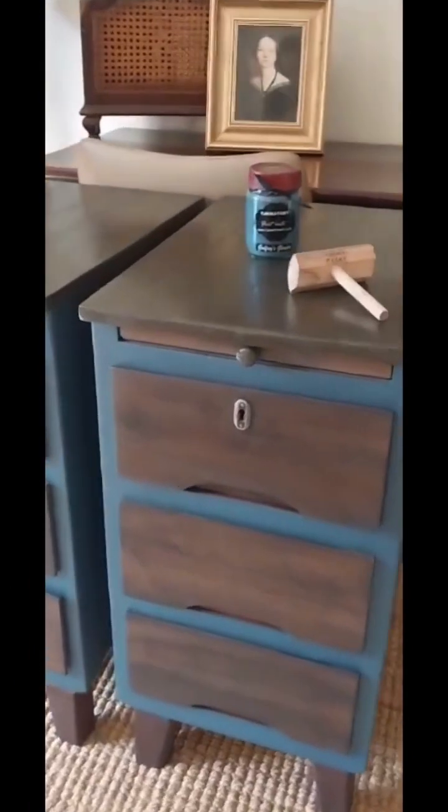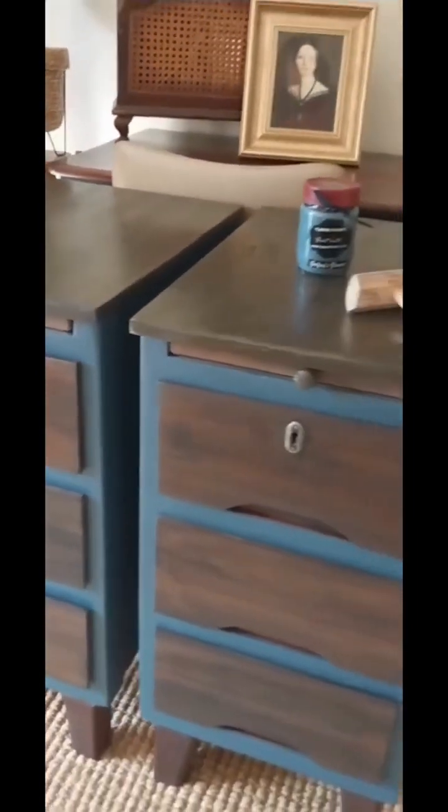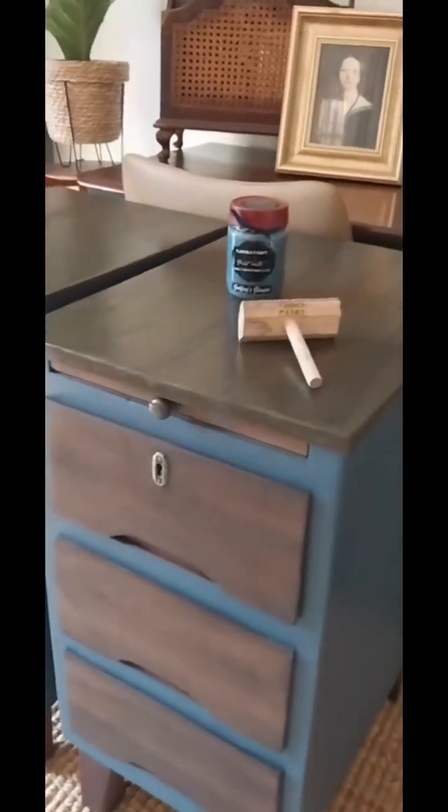Here is another Godfrey's Glams project of mine. It's definitely my fall inspiration color this year. I made some wood grains using this magic wood grainer tool and matte black, and it came out really nicely.